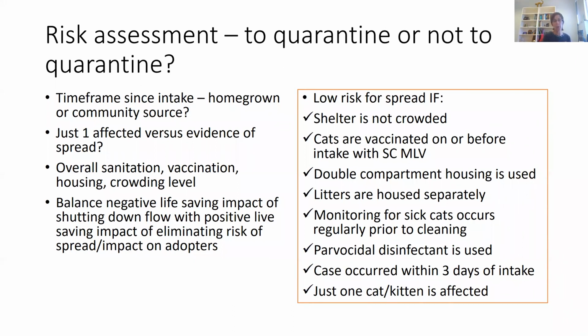So it's not a no risk proposition either way, but generally if the shelter's not crowded, if you're doing great on vaccinating at intake, if you have double compartment housing, especially for cats that are first in the shelter, litters are housed separately, monitoring for sick cats occurs pretty regularly, just like the person from Peggy Adams described. You're using a parvicidal disinfectant, and especially if the case occurred within about 3 to 5 days of intake, so it looks like it's not a homegrown case, and there's just one cat or kitten or litter affected, I'd say it's a safe bet to just go on, maybe up your monitoring, up your suspicion, up the readiness with which you reach for a test, but don't necessarily quarantine.